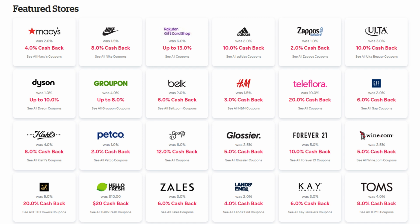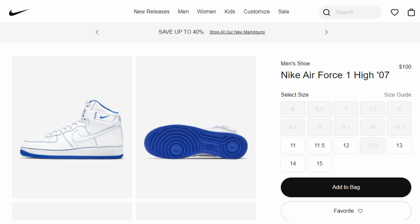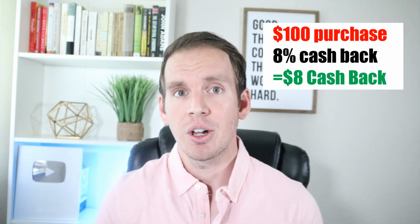For example, on the homepage of Rakuten, you'll see the different companies you can get cashback from among the thousands of brands that they work with. So, for instance, here's Nike, where Rakuten is currently offering 8% cashback on each purchase. Then, let's say that you decide to buy a new pair of shoes for $100. Well, once Rakuten is able to verify your purchase, which is usually within 1 to 2 days, you'll receive $8 in your account. Even though this won't reduce the purchase price down to $92, you'll still get $8 right back in your pocket. This money really adds up over time.